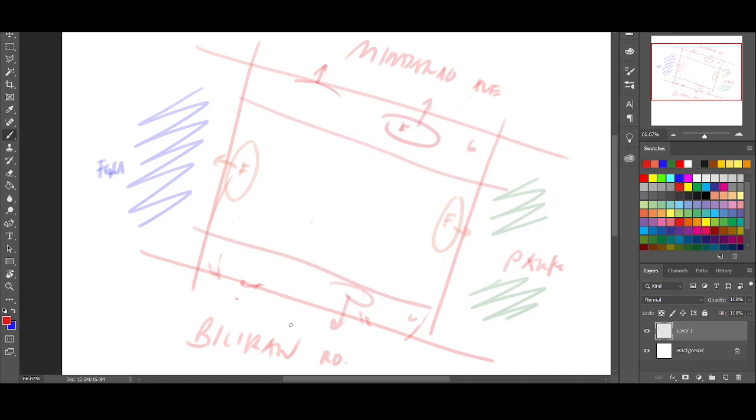Plus, this is your main thoroughfare. So we have vehicle traffic coming in here, and then you have your pedestrian traffic. I'll color it green, moving along this side. So this is your pedestrian traffic over there, pedestrian traffic over there.